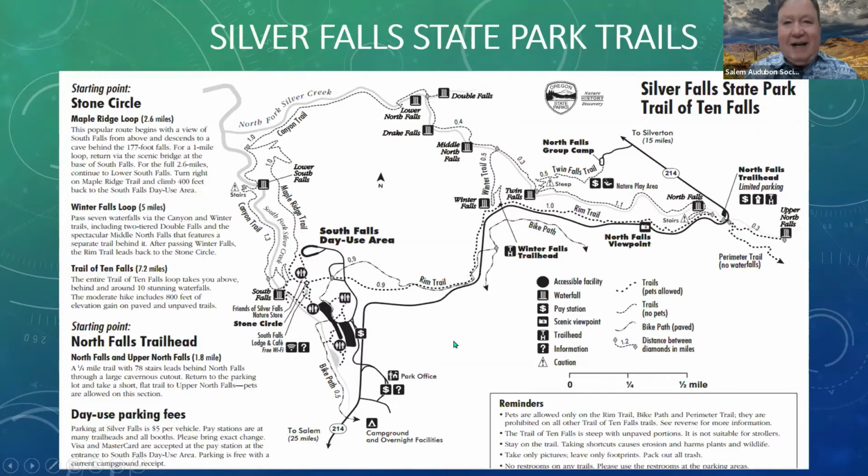But that's quite a hike. You can see some of the other trails. There's a Maple Ridge Loop that's only 2.6 miles. So it's nice to have this map with you if you're going to go out and hike, and it does give you the mileage between different points here of the trails.